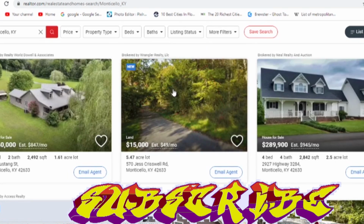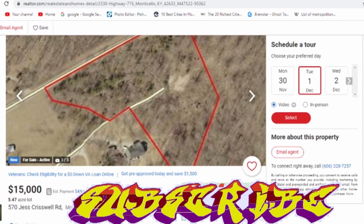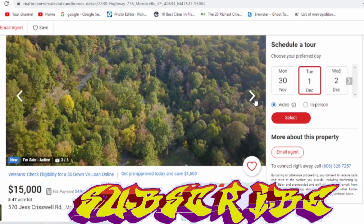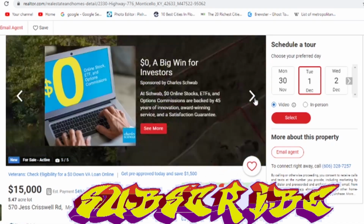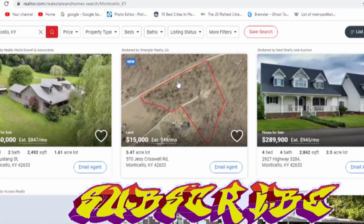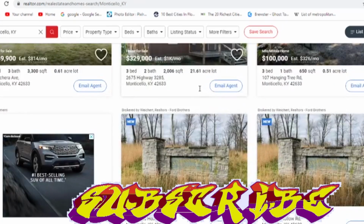Okay, here's some land. This is inland. There's no lake or anything. But for $15,000, you get 5.5 acres. That's not bad at all. It looks pretty. It doesn't look ugly. It's not incredible either, but not bad. You know, the thing is, it's Kentucky, and it's way out there, Kentucky.